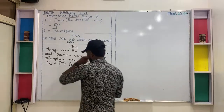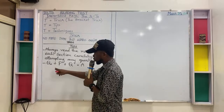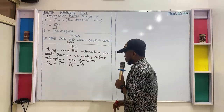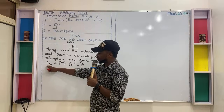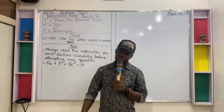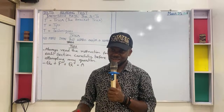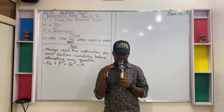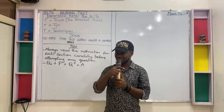The second tip rather. The second tip here says your reading test should follow the approach of reading questions first. You are advised strongly to follow the approach of reading your questions first. Reading questions here does not mean reading from questions 1 to 40. No. It simply means when you get to a particular section, maybe passage A, there might be just 6 questions for that particular passage. So you are advised to read the questions first before you go to read the passage.